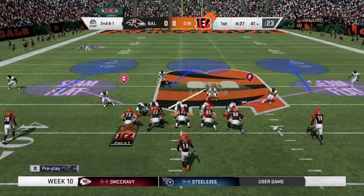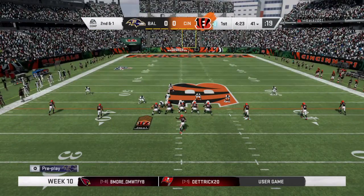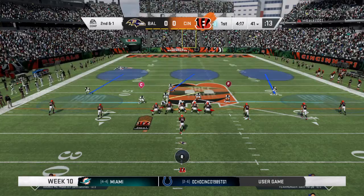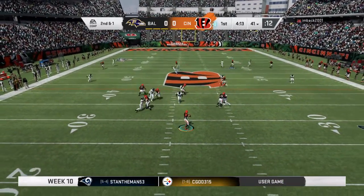Let's go, tight end. Let's go right here now. Here we go. 93, 52, 93, 44. Here we go. Stop! From the 41, Dalton.